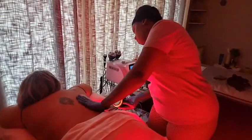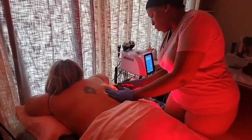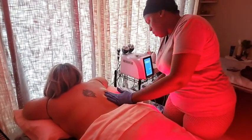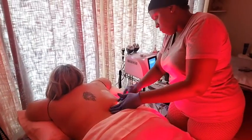So this is step one to the process, because you're going to do a technique next. Is it vacuuming we're going to do next? Yep. The machine has 3 main steps. Your cavitation is going to be your first step. This is what we're doing now. It actually is breaking up the fat cells.